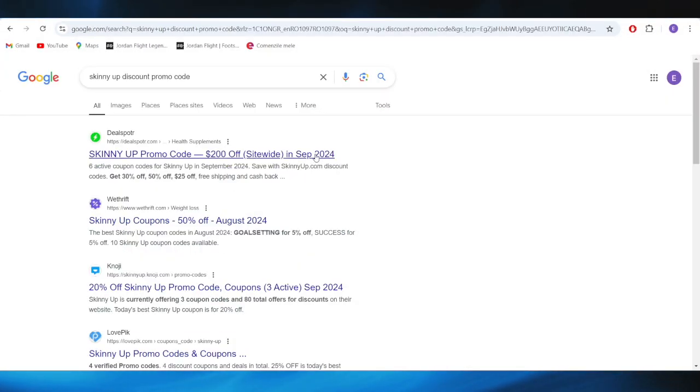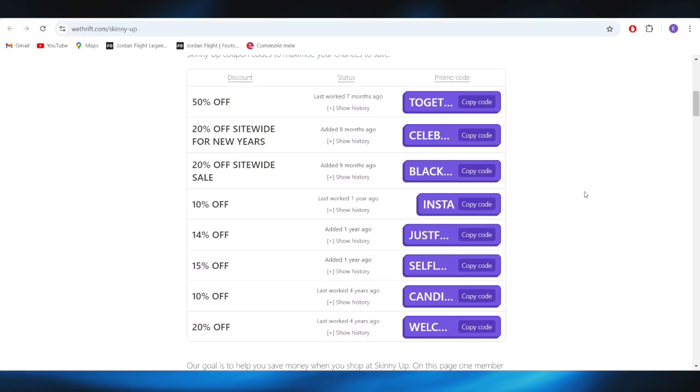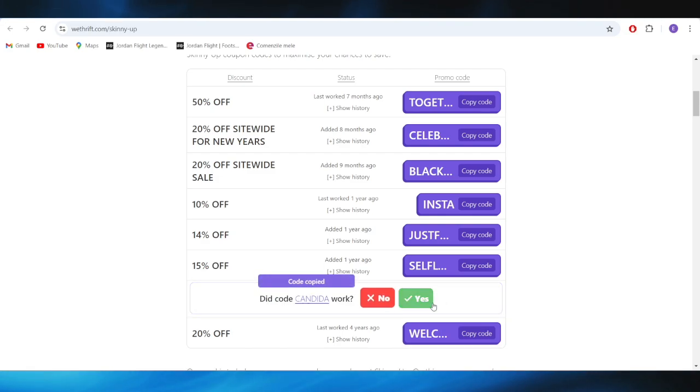First of all, go to your web browser and search for Skinny Up discount promo code. Right here, go to this website called retrieve.com and open it. As you can see right here, we have a list with some promo codes that you can use to get a discount. For example, let's say you want to get this 10% discount off. All you need to do is select copy code from right here. And this is the promo code. You can copy this one and apply this promo code on your next purchase in order to get that 10% discount.